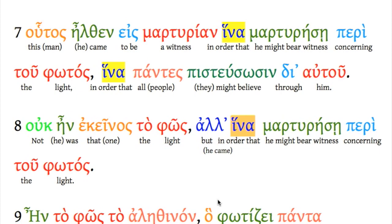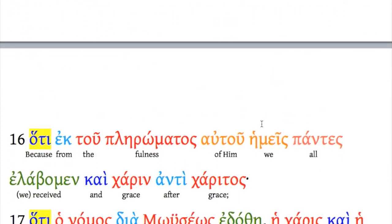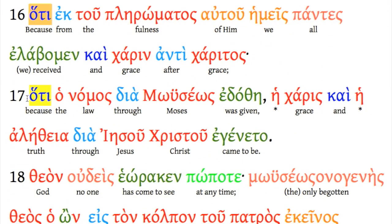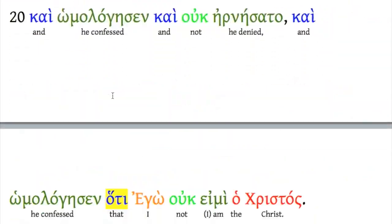So, hina means "in order that." Hati means "because" or "that." And so in verse 15 we can see that the one coming after me was before me because he was ahead of me. Because from the fullness of him we have all received, and grace after grace. Because the law was given through Moses, grace and truth through Jesus Christ.